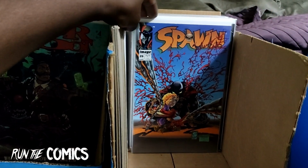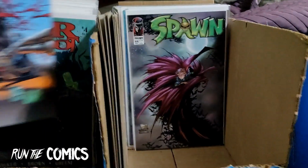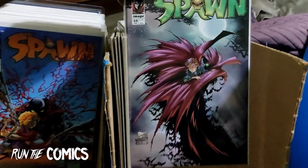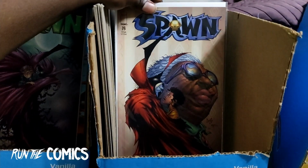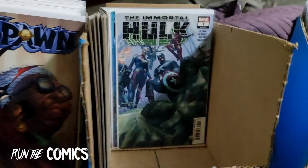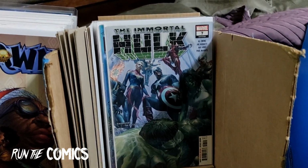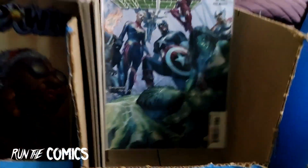I got some Spawn love. Got a few Spawn books. This is Spawn 29. Spawn 58. And Spawn 76. And here we have Immortal Hulk. I was able to find this in Half Price Books. This is Immortal Hulk number 7. Alex Ross goodness.